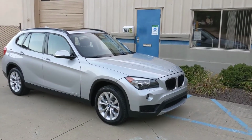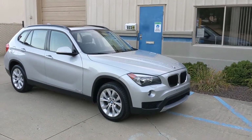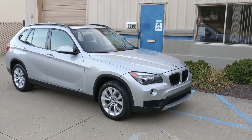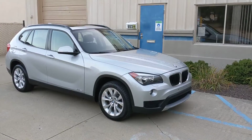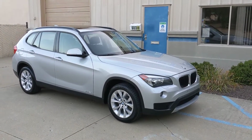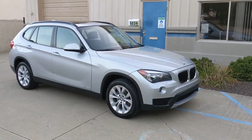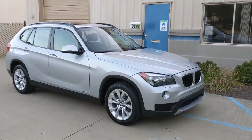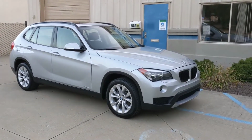Our website is selectmotors.com. This is a 2013 X1 28i. It's all-wheel drive. The color is Glacier Silver Metallic. It's black leather interior. Very low miles, two-owner car.